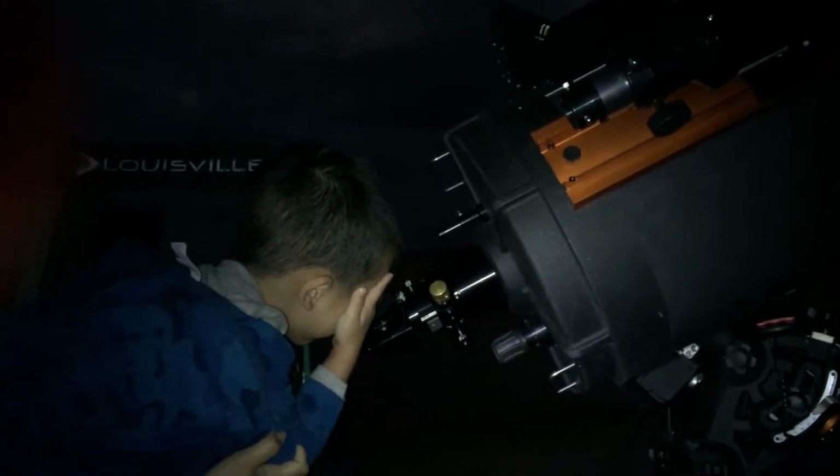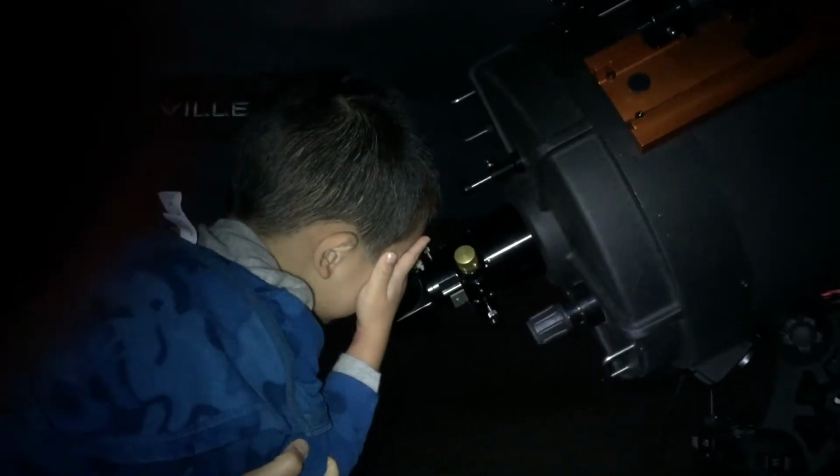Just look with one eye, and close the other eye. You see it? Don't focus that. Can you see it? The moon? Yeah, it's the moon, okay?